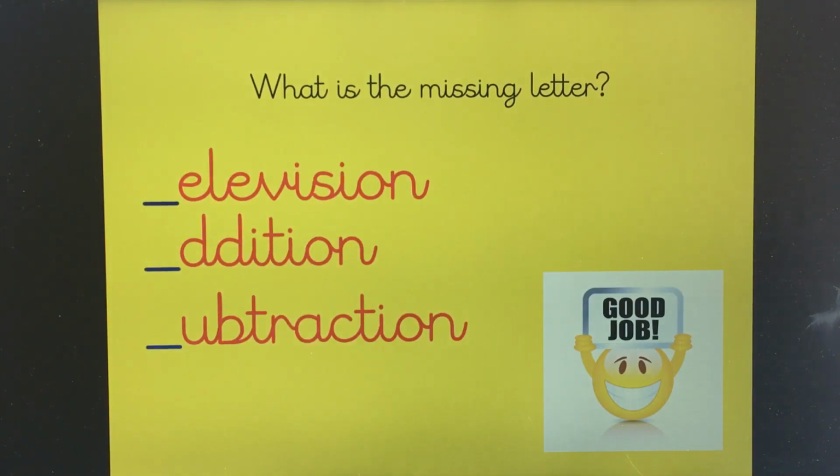Excellent reading, everyone. Well done. Okay, I've got a little puzzle for you here. I've written 3 words, but I have removed the first letter. So what is the missing letter? I'll give you a couple of minutes to read and have a think what the missing letter is, and then we'll go through it together. Okay, have you solved those? So I will help you read them.